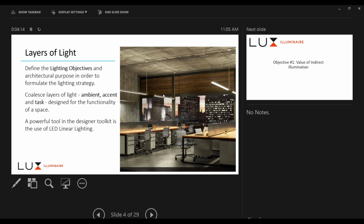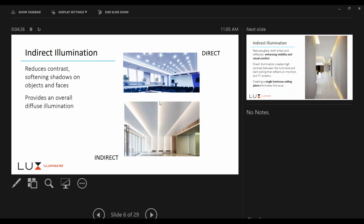This actually has an indirect component as well as a direct. So you can get that sort of ambient lighting without having to have a cave effect or dark ceilings, or you can also have indirect illumination from one fixture as well. Okay, I think pictures always tell 1,000 words.